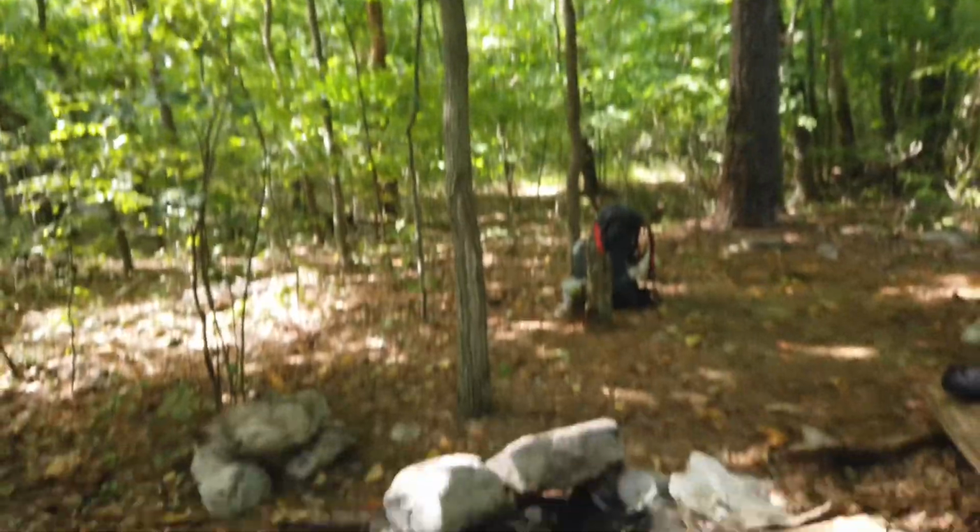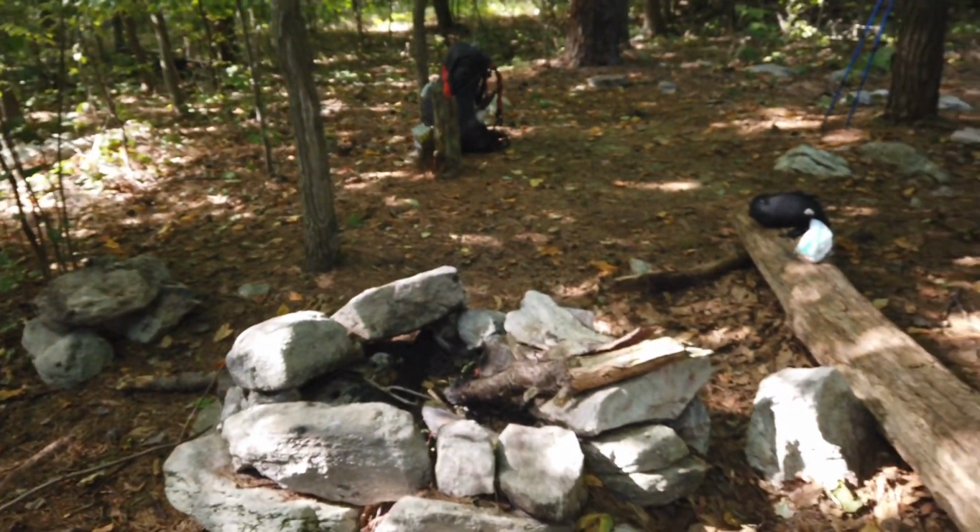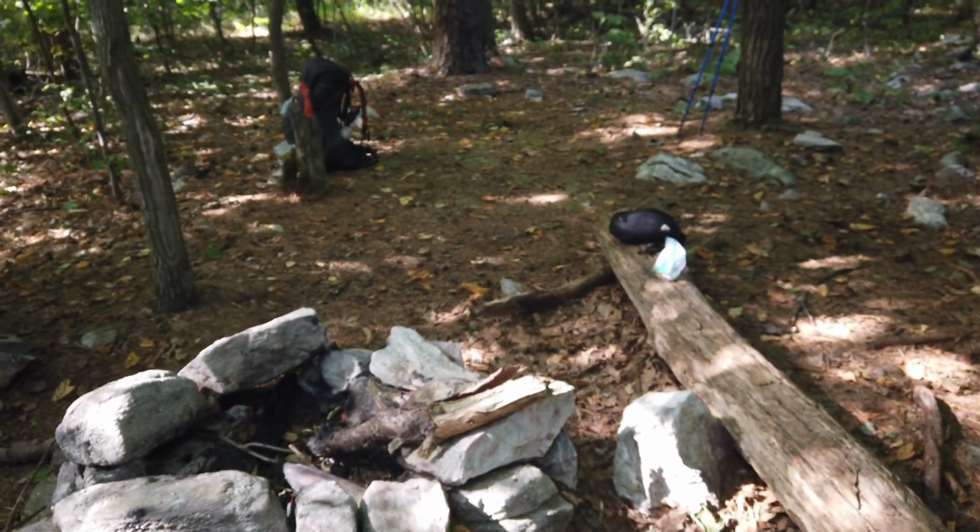Made it 15 miles today. Found this really nice campsite, so I'm gonna stay here. Got a fire ring and all. Quite excited for tonight. I'll get the tent set up, eat some dinner.